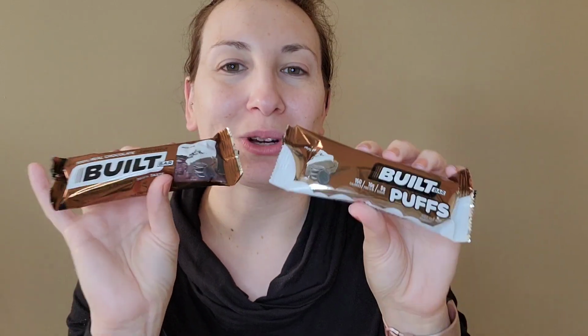And Built, if you're listening, I want a puff with cookie dough. I love me some cookie dough. I cannot wait for them to re-release cookie dough. It is by far my number one flavor from Built that's limited edition and hard to get. But I am so excited to try this mud pie flavor out for you guys.